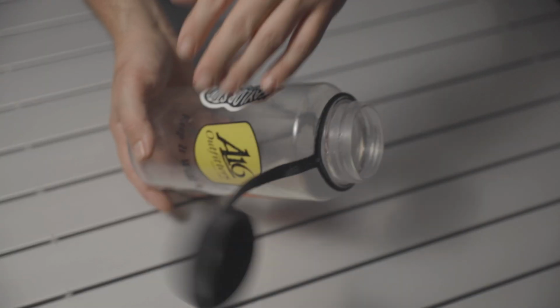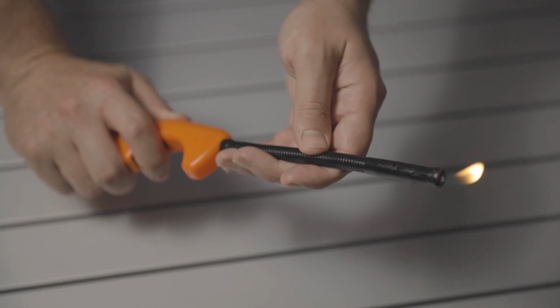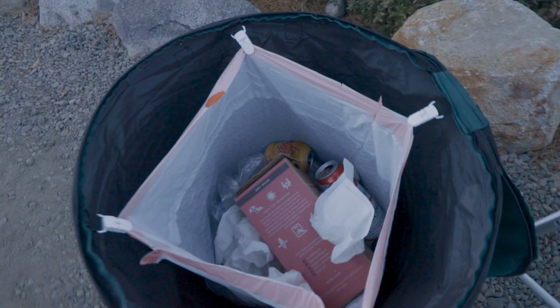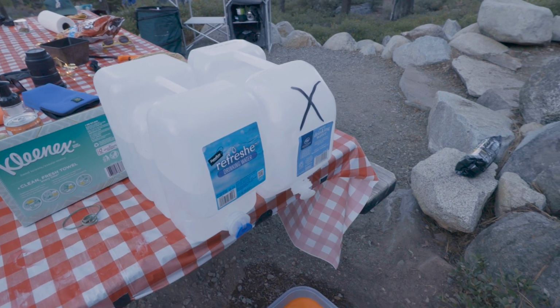Nalgene bottle. You want to make sure you can fill that Nalgene bottle up, put it in the tent or bring it with you on a hike, whatever. Obviously some sort of lighter and matches. And also, this is a weird one, but a trash can. It's actually super nice to have a dedicated trash can and not just a bag that's taped to something. Also, water jugs. I think we usually went through about one of those per day.